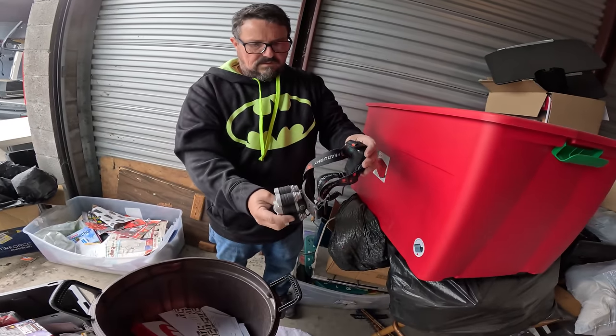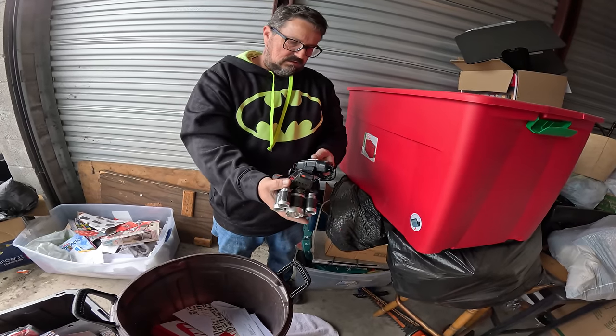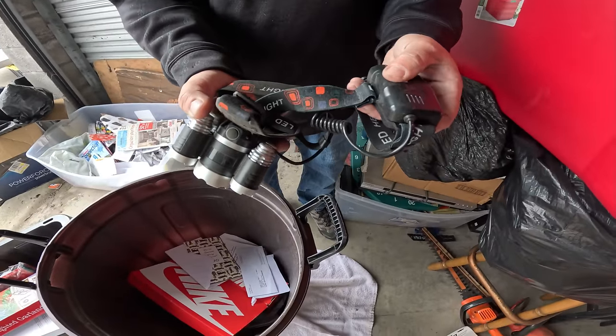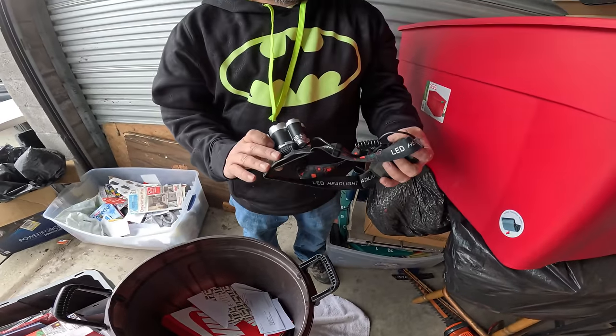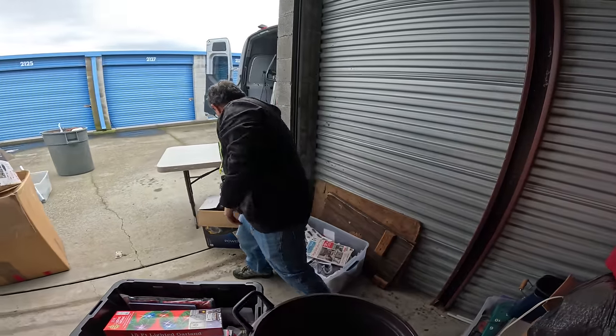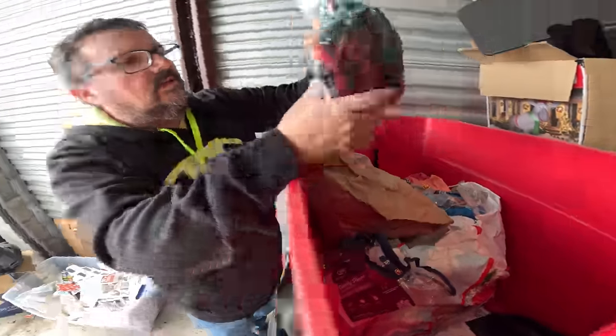Okay, this is something interesting though. Look at this, LED headlamp. That one's very bright. It's got five lights on it. It's nice. Let's see if it turns on. It's got a charger cable there. Maybe it was for his work. That looks kind of high end. I'm going to put that aside just to look at it later. Charge it up, maybe.